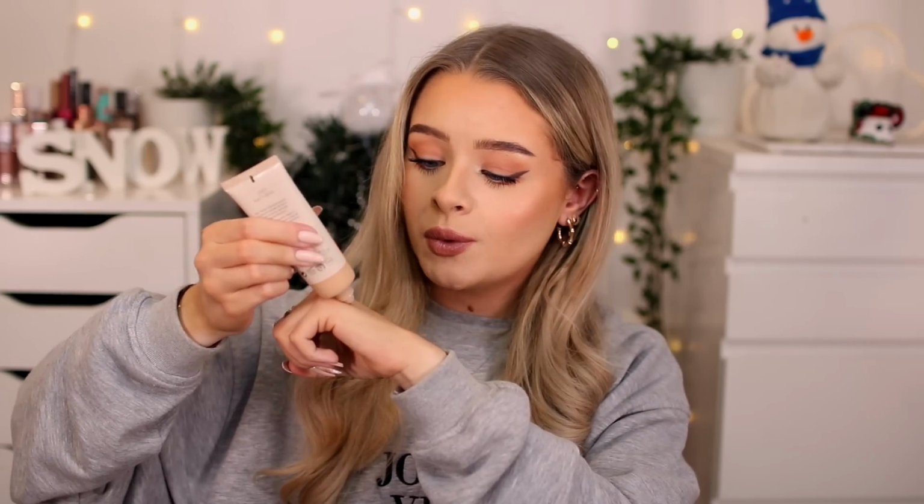It's just a squeezy tube and I just blob some of this all over my face, rub it in with my fingers and usually put a little bit of something in my eyebrows and then I'm good to go. But it's a really nice texture. It's nice and hydrating, and it just gives a little bit of coverage, evens out your skin a little bit, and yeah, I really like it. I can see why this is popular.